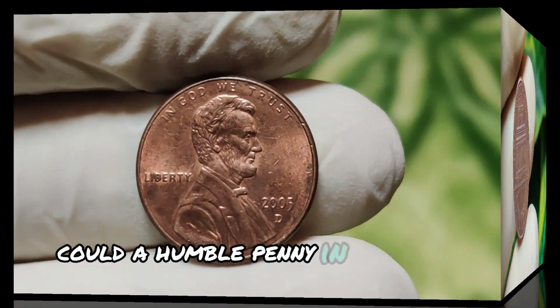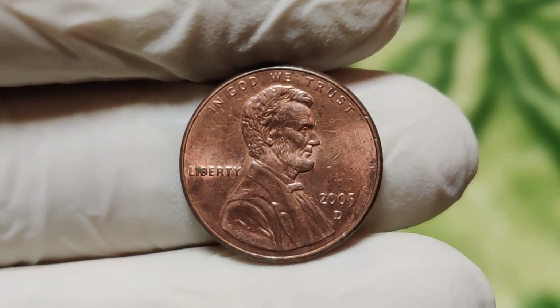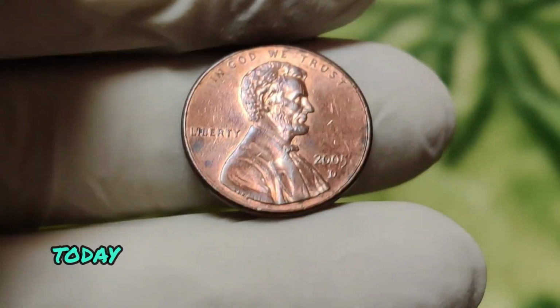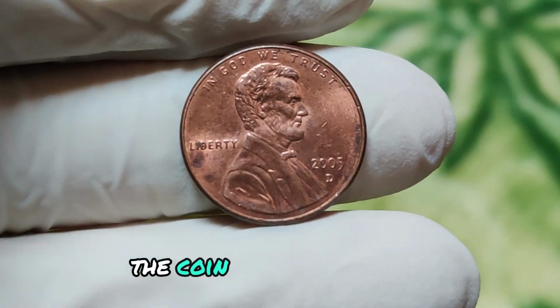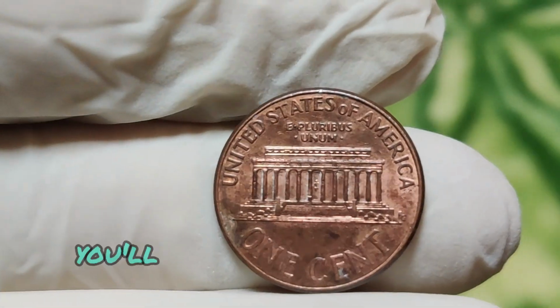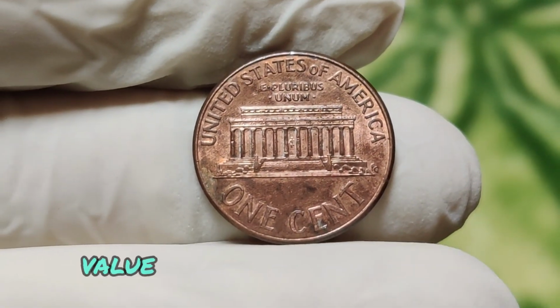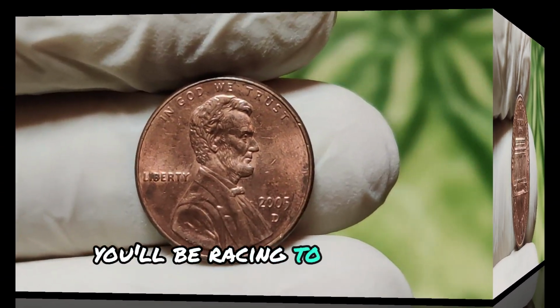Could a humble penny in your pocket be worth thousands, or even millions, of dollars? You heard that right. Today, we're diving deep into the 2005 D Lincoln penny, the coin minted in Denver that's sparking excitement among collectors across the world. You'll be surprised to know how much potential value lies behind this little coin, and by the end of this video, you'll be racing to check your change.